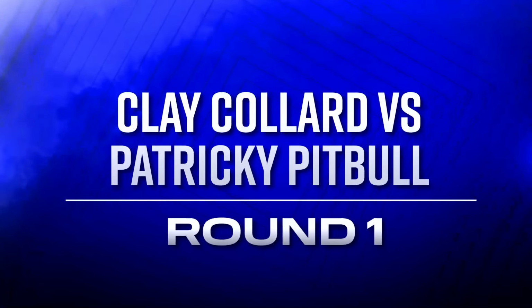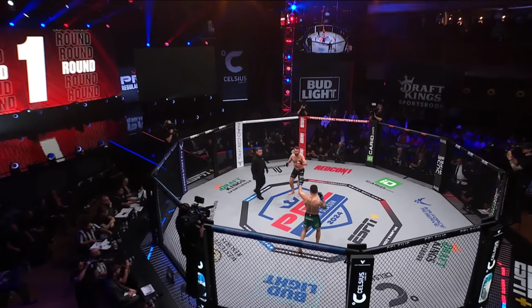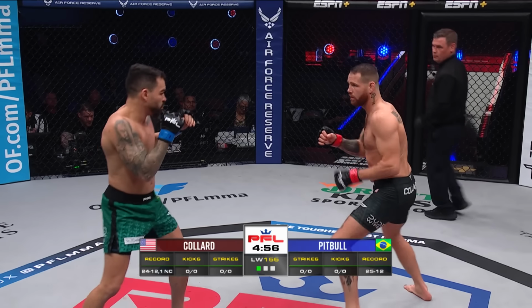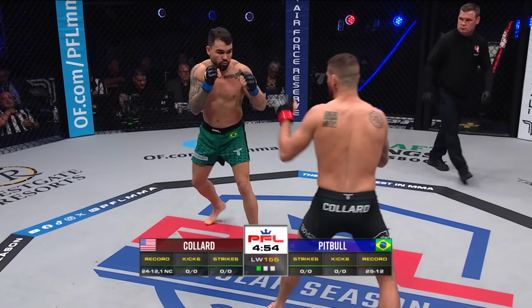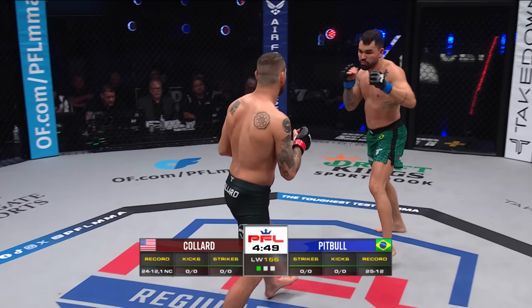Clay Collard is in the black trunks. The Tricky Pitbull in the green. Ready? Sir, you ready? Fight. Touch of the gloves. Three five-minute rounds. Six points on the line here in the first round. A finish in the first would put either of these men atop the lightweight standings.